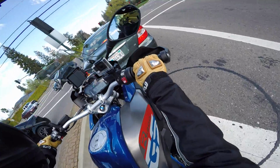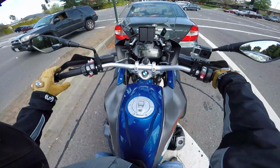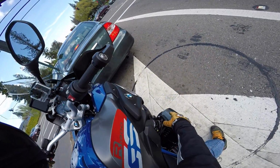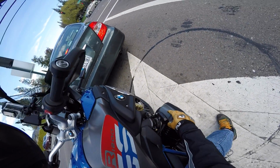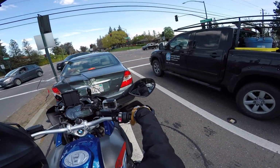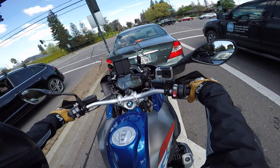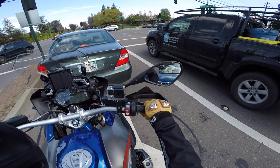Other special features for the Rally model, aside from the blue frame, we've got the gold brake calipers as well. They're very nice. Brembos, to be exact. Excellent stopping power on this BMW. Falls right in line with all the other bikes BMW produces.